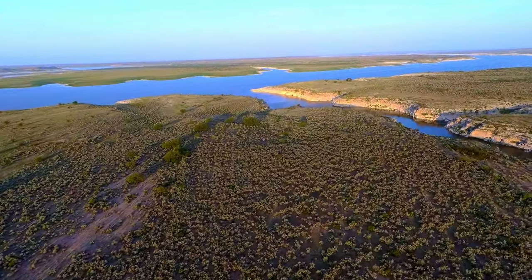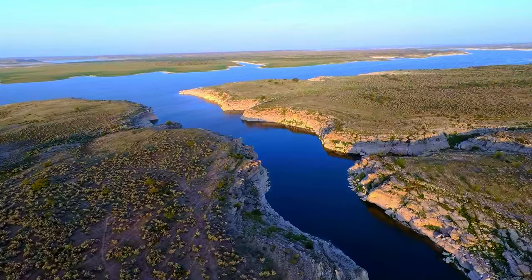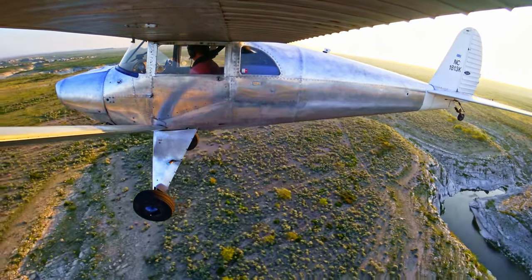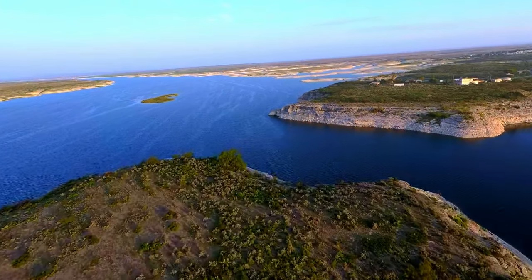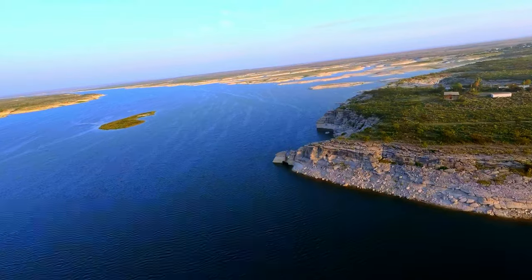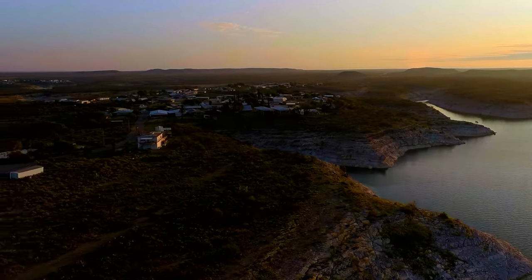Dams form reservoirs, and the reservoir is generally given the same name as the dam which created it. So in this case, we have the Amistad Reservoir, or Lake Amistad. The Rio Grande is the primary inflow into the lake, but Devil's River also contributes. I love the shape of lakes like this one. From a bird's eye view, it looks like a fractal. It's also beautiful and a blast to fly over.